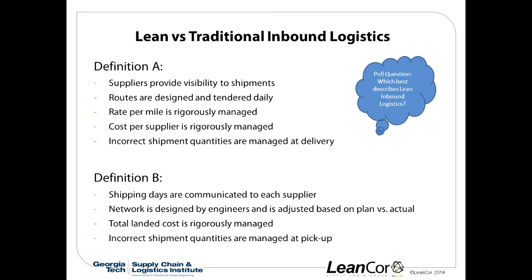So yeah, it's A or B. I see a couple of people. We've got a couple of A's, a couple of B's. It's looking pretty even right now. Even at A's and B's right now. Standoff. Exciting.